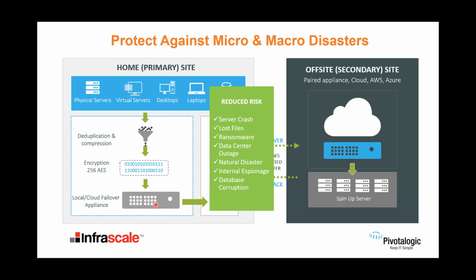On the left, we have our source side protection. Up here, you have physical servers, virtual servers, desktops, laptops, and it dedupes and compresses and then encrypts the data, and it puts it on this local device, which you can recover files. You can actually virtualize from here as well, and you have the option of cloud failover into the offsite, which is a paired appliance. You can run it in Azure, you can run it in AWS, and then you can basically spin up the servers when you have a disaster.